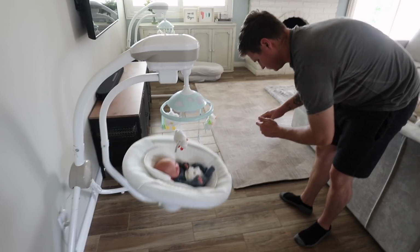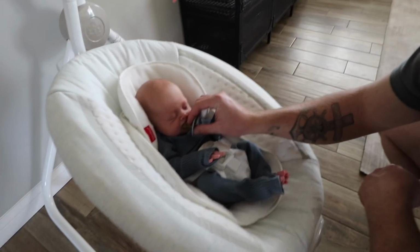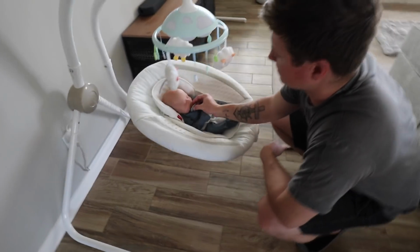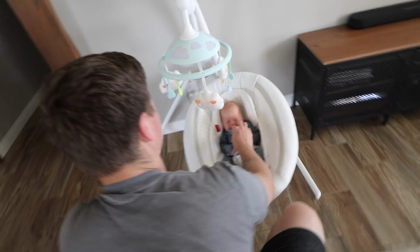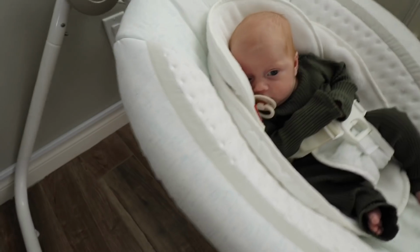Daddy Pro, he's got both boys sitting in the swings, except for this guy can't hang. I don't know what's going on. He's having a rougher day. This is the hardest thing to do, getting a passy in a baby's mouth when the swing is going. Oh, because it's moving? This guy's wide awake. He's just chilling in here.